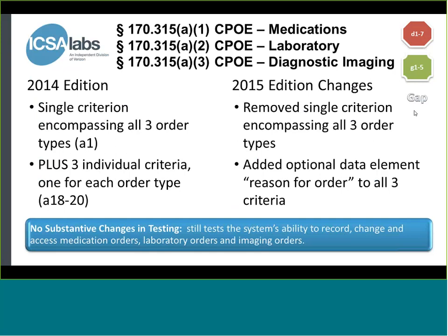We have some information listed there. This talks about dependencies. So criteria A1, 2, and 3, if you want to test any of those criteria, you are also required to test criteria D1 through 7 and G1 through 5. Now, I put G1 through 5, but it's really G1 or 2 and then G3 through 5. And then just a notation here on this slide that it is gap eligible. And like we just talked about, gap eligibility will exist except for the reason for order optional data element. Otherwise, there's really no substantive change in testing to this criterion. We're still going to test that your system can record, change, and access med orders, lab orders, and imaging orders.